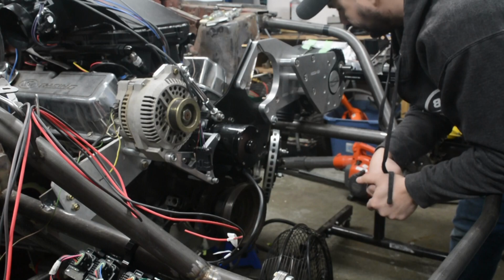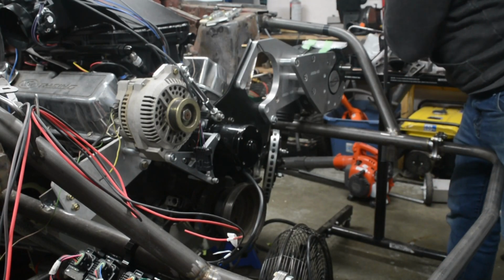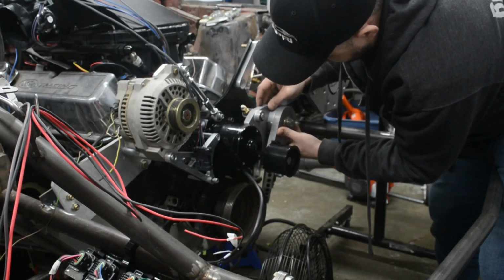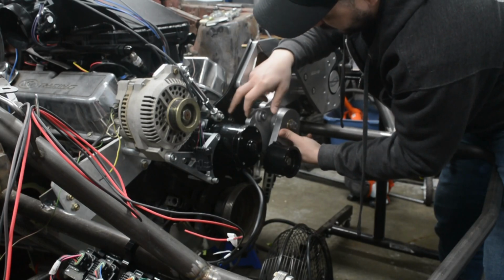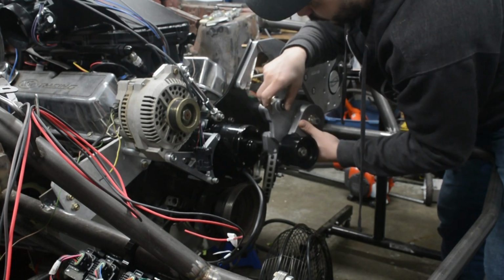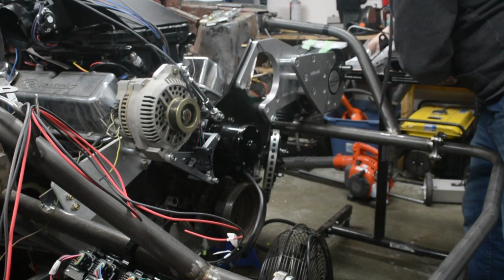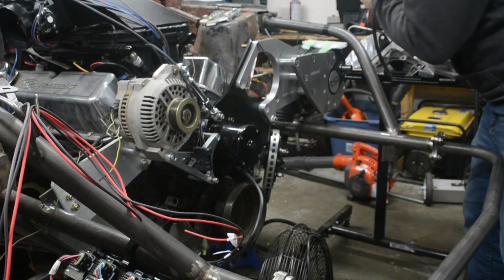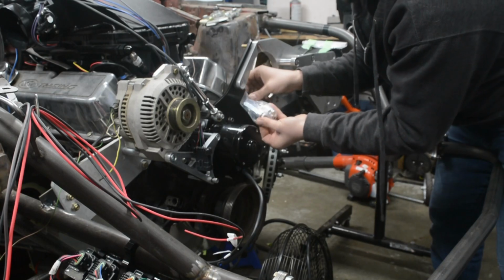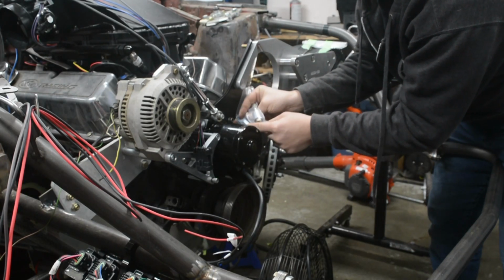Now what's that problem? That problem is that the supercharger tensioner is supposed to mount here. Now there's a huge gap between this bolt and this bolt hole, so what's supposed to go there? Well, this little piece right here. So this is supposed to go right here, and then we've got a spacer, and I'm going to bolt, and this bolt goes into here.